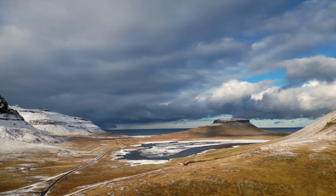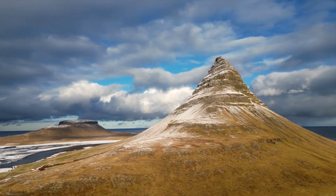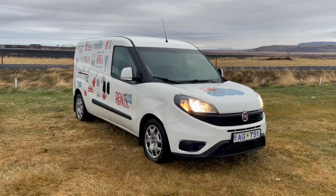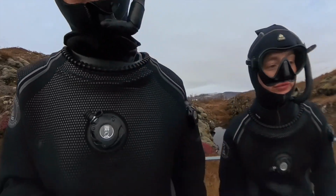This week we're diving into Iceland's most epic experiences, visiting the country's most photographed spot, hiking to a hidden hot spring river, chasing more waterfalls, upgrading our camper, and snorkeling in the icy, crystal clear waters of Silfra.